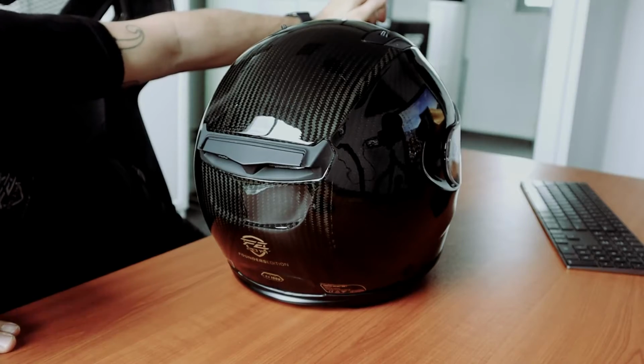So this is the extra large. I've got quite a large head. With the Premiere, with the bells and everything, I'm a medium. So this is 61 to 62 centimeters. But I do have a really thick padding in this one. I just didn't fit the large. I've got these lumps in my skull here, and I was just pushing against it a little bit. Bit of a bummer, but oh well.